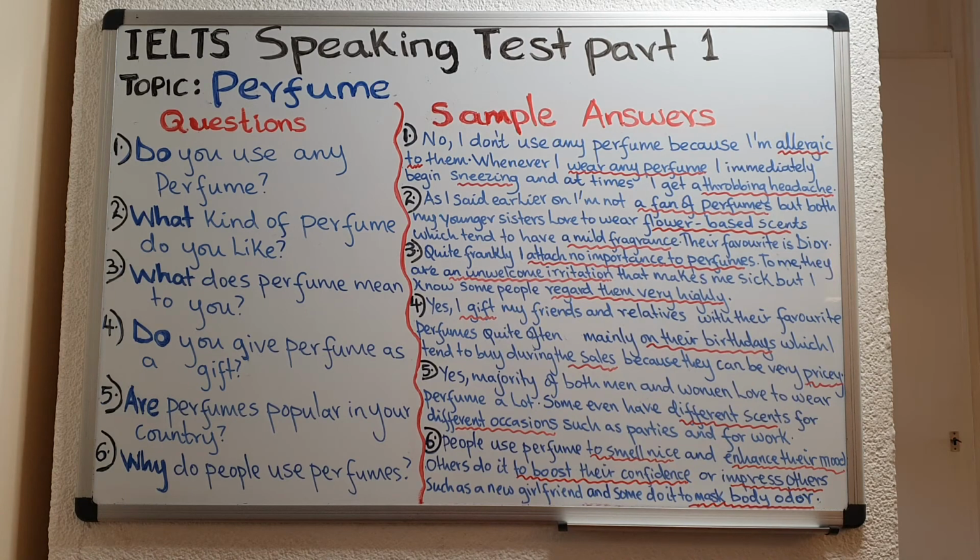The next tip is use a variety of sentence structures in your answers. Use simple, compound, and complex sentences. A simple sentence just has one verb, okay? Use compound sentences as well. They have 2 verbs. That means that you have to use a linking word to connect them. For example, in sample answer 2, as I said earlier on, I'm not a fan of perfumes, but both my younger sisters love to wear flower-based scents, which tend to have a mild fragrance.